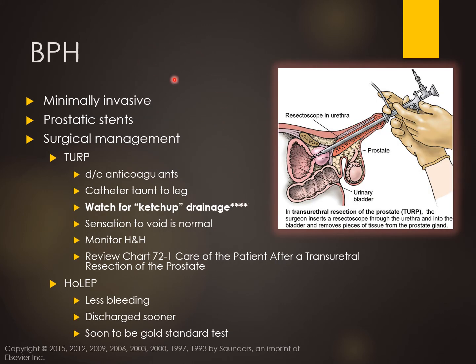There are a few minimally invasive options that a patient with BPH can have done. If you want to read more about this, it's on page 1479 in the left-hand column. We're going to focus on prosthetic stents, the TURP, and the HoLEP procedure.